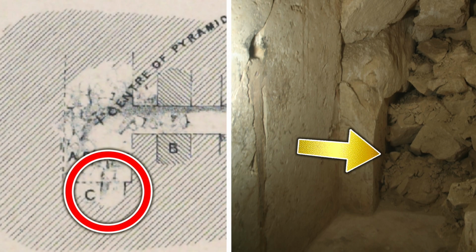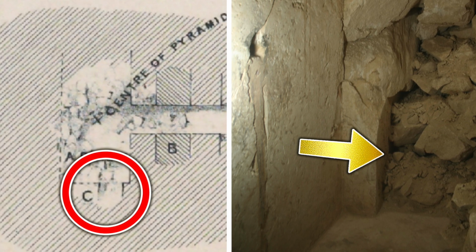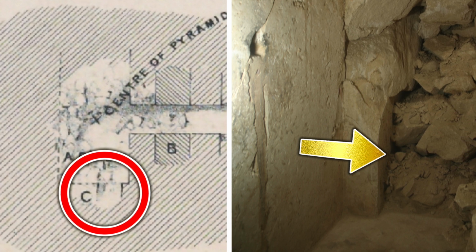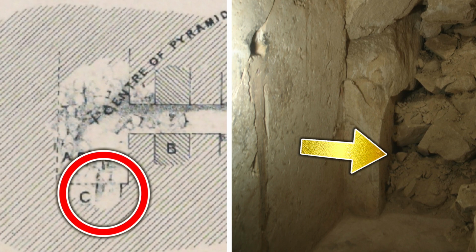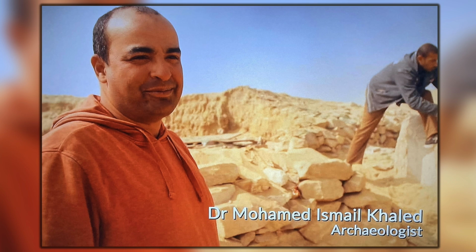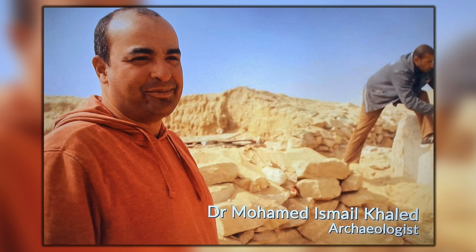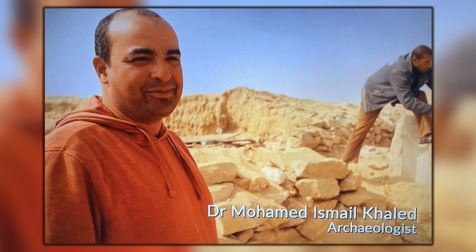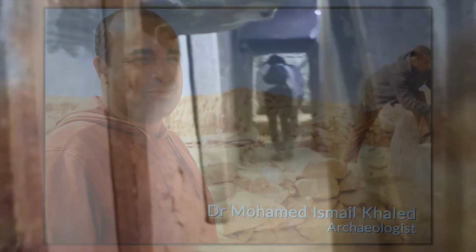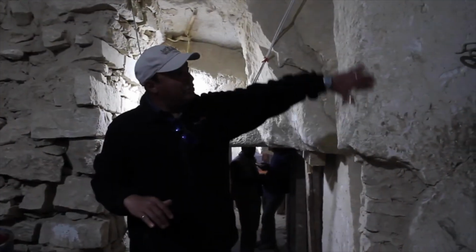Being such a dangerous structure to explore, the small passage was never excavated, and its existence was even denied in 1907 when Ludwig Borchardt went into the pyramid. But in recent years, a team led by Egyptologist Dr. Mohamed Ismail Khaled has been working to re-excavate the pyramid, to continue the work that was started by Perring well over a century ago. Fallen stones and sand were removed, retaining walls were re-erected to support the ceilings, and the entrance corridor and antechamber were fully excavated.